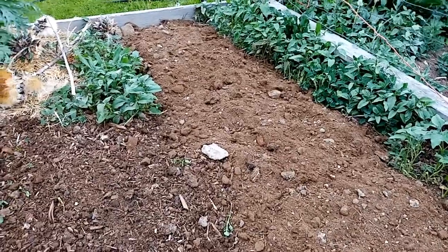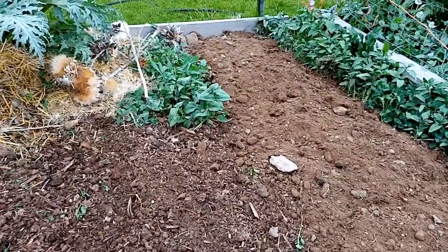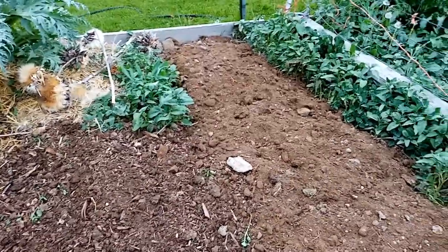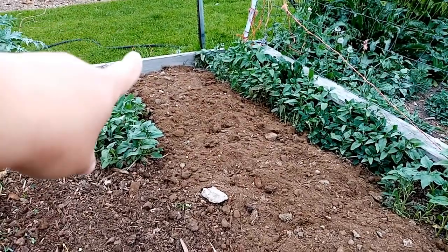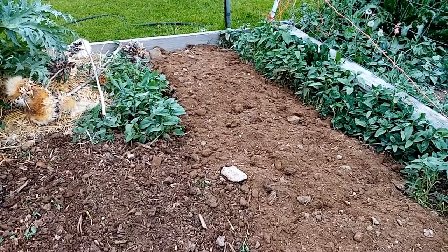And I'll do the same thing with this group here. I'll let the beans, so I don't have to go build a trellis. I can just let that be a natural trellis. I've got some Country Gentleman sweet corn. It's an heirloom variety. I'm going to put a row of that in here. And then I've got some okra that I want to bring up here.